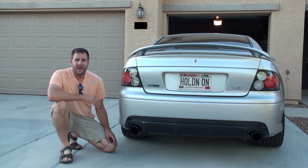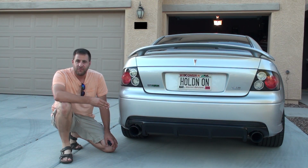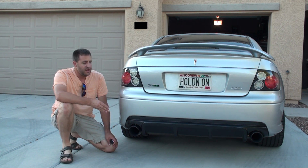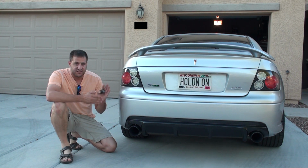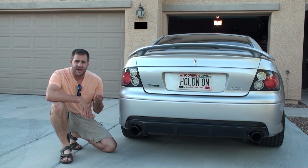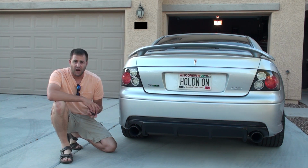Okay, so it's been about a week since I installed the carbon fiber diffuser on my car. And I wanted to take a week to give it some time to change its shape and stretch a little bit. Mavman says you need to give it a few days. Its form will change to conform to the car a little better. So I wanted to see if that was true.